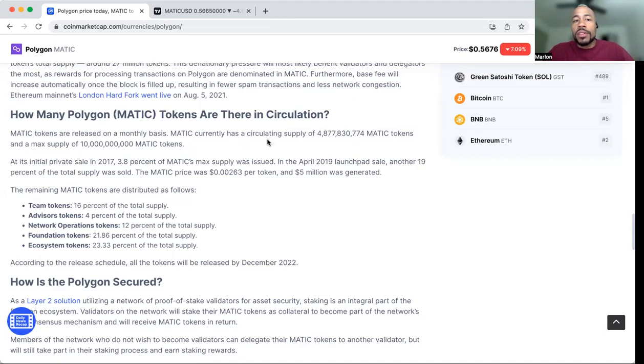Because if a large amount of tokens are shared by the developers, founders, all the people on the back end, like people who were able to purchase tokens before the public launch, a lot of those people sell, because they get in at such a low price that they can just sell as we're buying and the price is going up. They're selling, taking their profits.